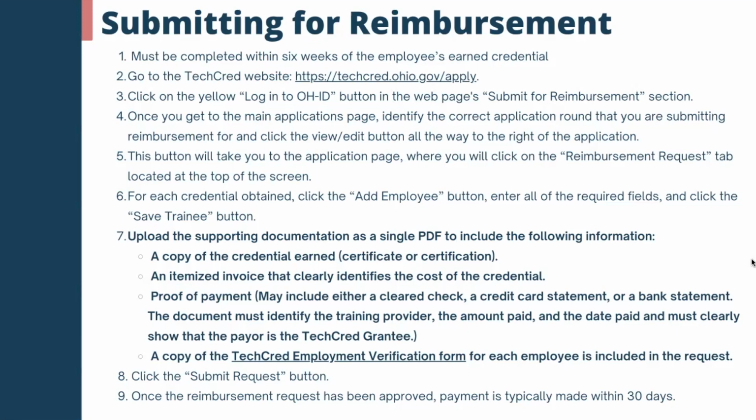TechCred grantee. So company A paid AWT. I send them their itemized invoice that has the invoice, the cost of the tuition, along with proof of payment, the check number with both of our names on the invoice, the date they paid, the amount paid. So in that case, that's one document for us, but other training providers might be 2 or more documents. So making sure that, you need an invoice and a proof of payment for reimbursement.